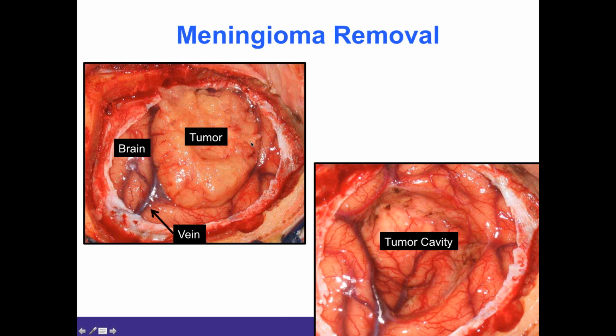It often has this kind of orangish color, and it's stuck deep into the brain, about 2 inches deep. So we dissect around it very carefully using the microscope. Sometimes we core out the center of it to make it easier. And here it is after the removal. This is the tumor cavity. It's a little hard to tell that this is about 2.5 inches deep, but this is the brain that was pushed away. It looks pretty good, maybe a little blanched in this region from the pressure.